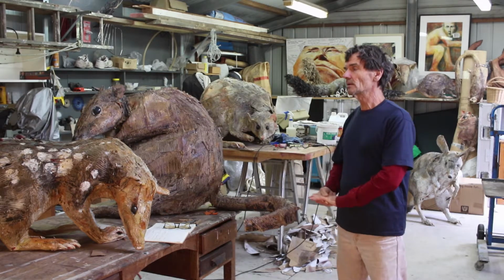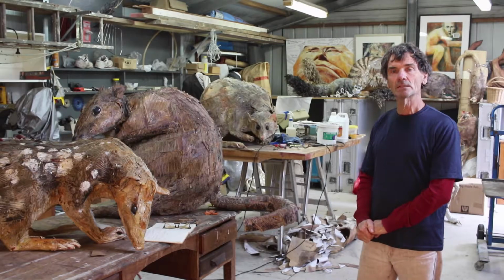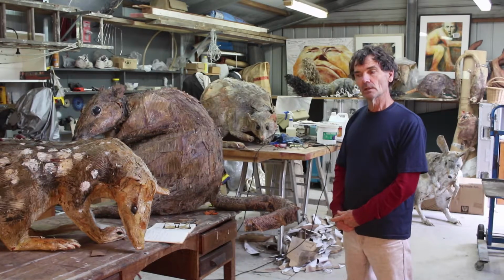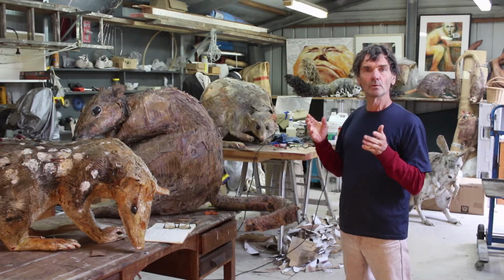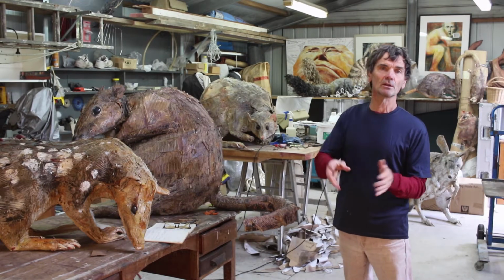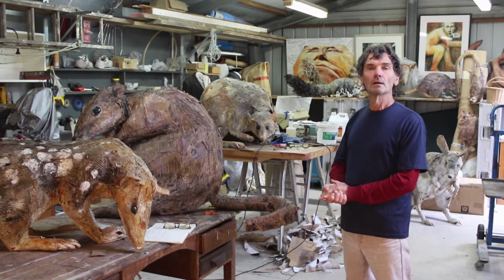Most of these animals now are behind wire fences, protective fences, and they're protecting them from introduced predators, particularly feral cats and foxes. Feral cats and foxes take any of these animals which are under about 5 or 6 kilograms in weight, so if we take any of these animals which are behind fences and put them outside the fence, they don't last more than a couple of days. They're just eaten, which is a real pity.